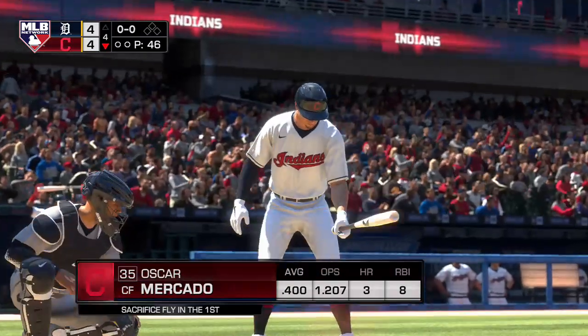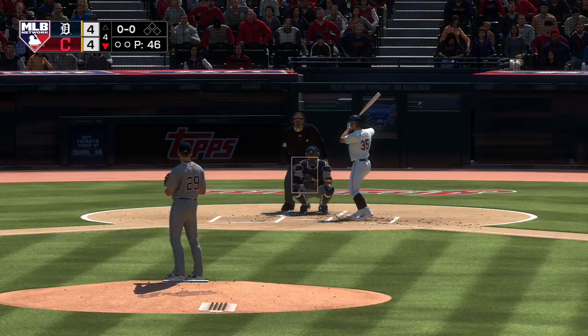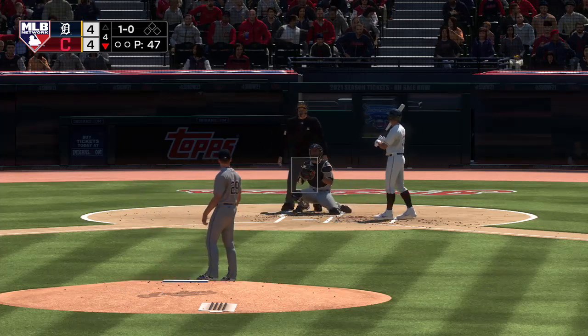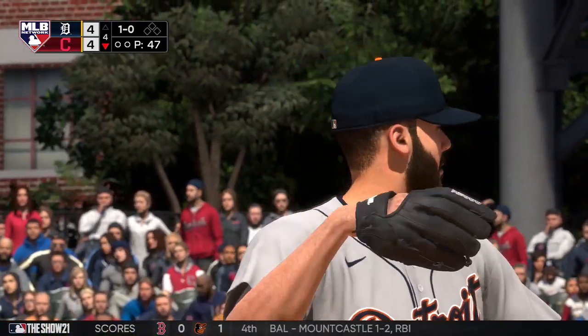Ready to go in the bottom of the fourth. And that'll bring forth the veteran outfielder, Oscar Mercado. First offering on its way. Well, it's been a rough one so far. 4 runs through 3 innings. It's about time to get that pitch count down, or he won't be out here very long.